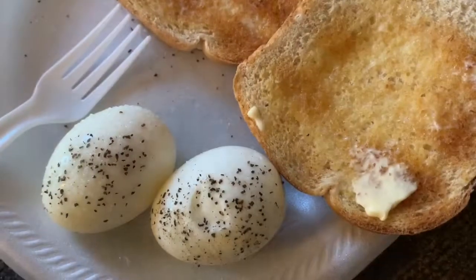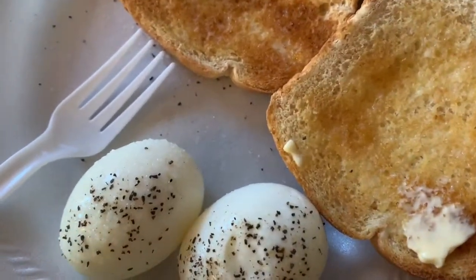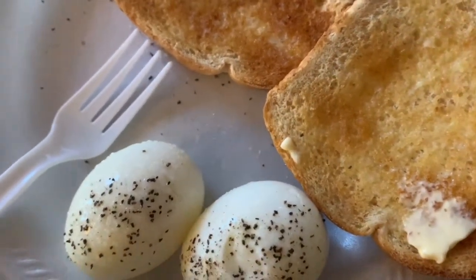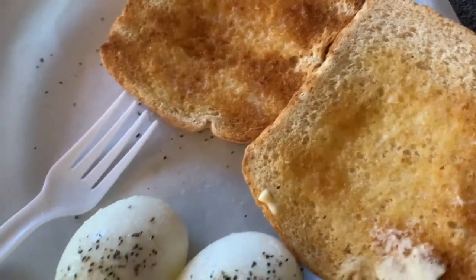Bye. I'm cute. I got my breakfast, 2 boiled eggs and some buttered toast. I'm about to eat it and then I'm gonna clean up and chill. And then we'll be ready for lunch and the other toll. So let's get into it.